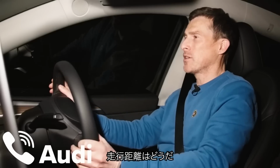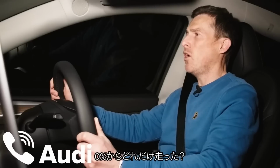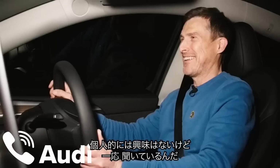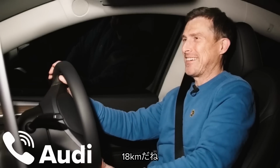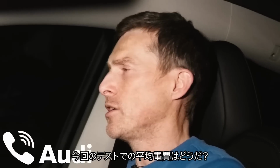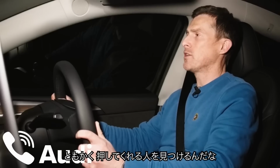How many miles did the car do? 235 miles. How many miles did it do on zero battery? I'm asking for a friend because it doesn't affect me right now. It did 11 miles. So plenty to play with there. And what was the overall energy consumption for the entire journey? 3.2 miles per kilowatt hour. That's fairly decent. Anyway, I'm going to leave you to try and find someone to help you push.